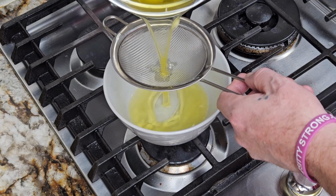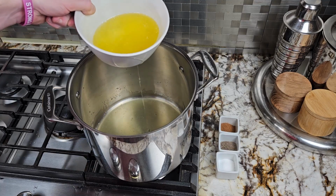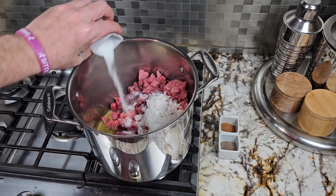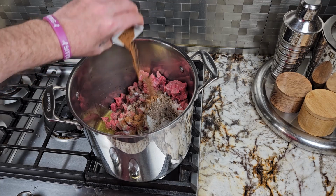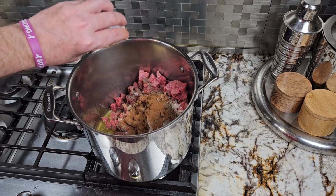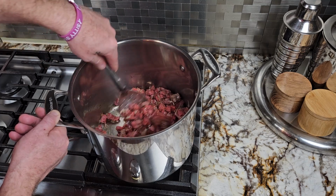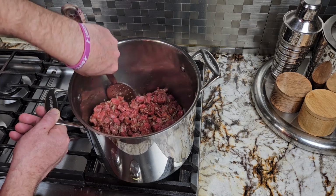Now let's skim our butter and add about half of it to a large pot over high heat. Then add your meat, your onion, 2 teaspoons of salt, 2 teaspoons of pepper, and 2 teaspoons of cinnamon. Cook your meat, stirring frequently until it's tender. This part is going to take a little longer than usual because I'm using London broil instead of sirloin, so the meat will take a little longer to get tender.